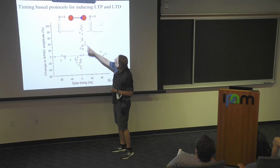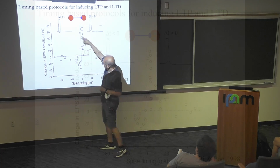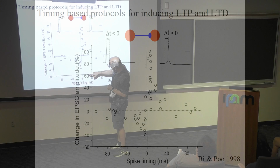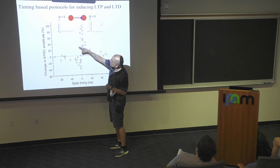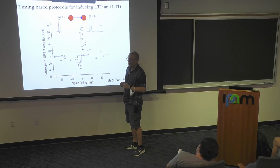So the x-axis, again, two neurons: activate the input neuron, then activate the output neuron. This is delta t greater than 0. Notice here, if it is about 10 milliseconds, synaptic strength increases. Each circle is a different experiment, averaged over many times. Increase by about 100%, sometimes nothing, sometimes 100, a lot of variability, but on average here it increases massively. If you do input and then output by about 20 milliseconds, it already drops quite a bit to 20%. And then if you go beyond that, nothing, it's just chance level.